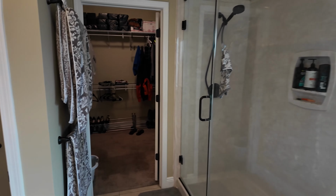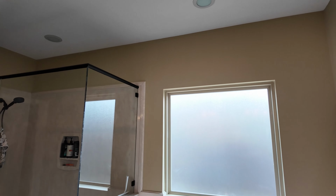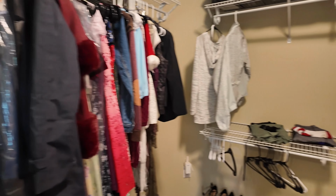Now I do have the lights on in here, but I don't even have all of them on. And it's cloudy outside, but it's still so much natural light in here that it's great. And so again, huge walk-in closet.